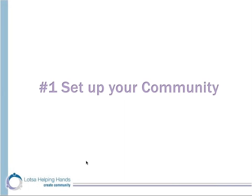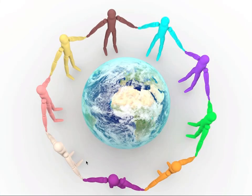But let's start with just number one, setting up your community. And getting started is really easy to do. All you need to do is go to lotsahelpinghands.com and click on the Get Started tab, which I'm going to show you. But we want to just highlight some things to be thinking about when you're trying to decide if you even want to create a community.